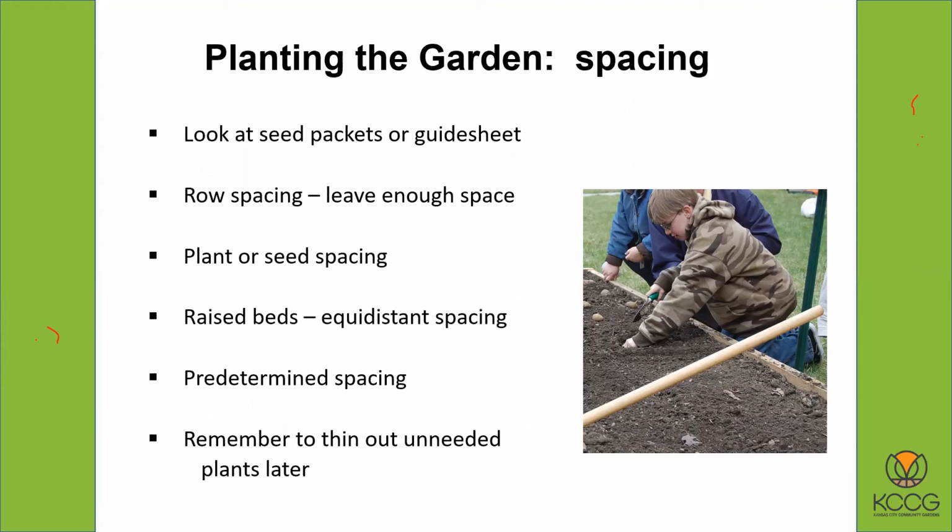So look on the back of your packet of seeds, or on your plant. There's a planting guide for how far apart to put things. That garden design tool, garden planning tool that I mentioned that's available on our website will also tell you how far apart the rows are and things like that. So that's very useful.